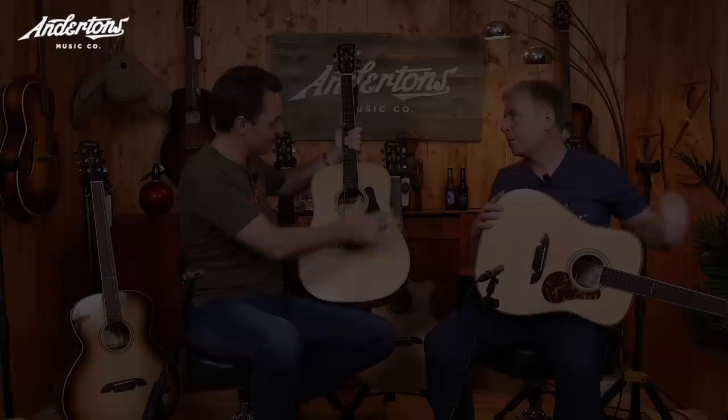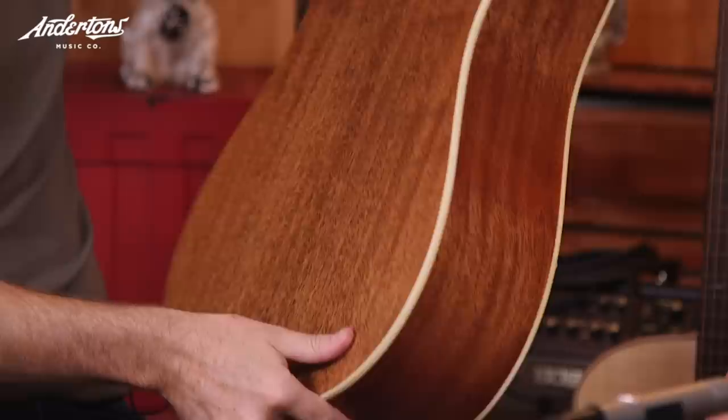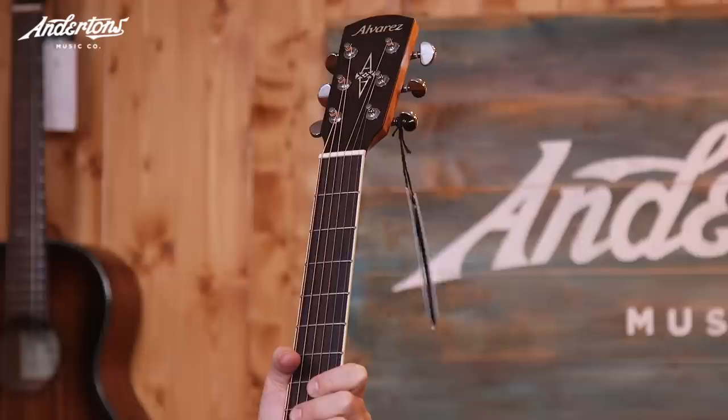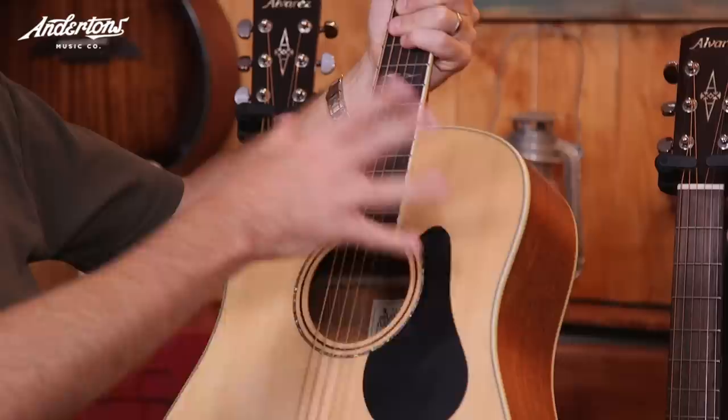Solid top. Laminate mahogany back and sides by the looks of things, mahogany neck. Is this using the forward shifted bracing system? Oh, yes, it is as well. So you should get perhaps a little bit more bass and a little bit more volume out of it. But very much a traditional dreadnought, 14th fret neck join.